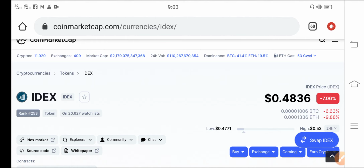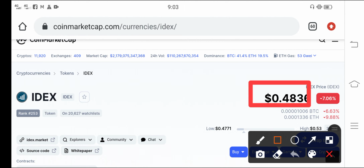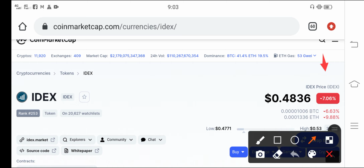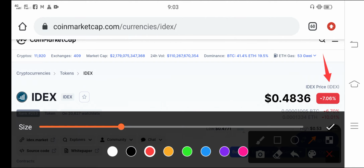The right now price of IDEX is about 0.4836 USD. That is the right now price of IDEX. And furthermore, guys, if we talk about the changes, the change is about negative 7.6% just in the last 24 hours. Now the fall of IDEX has started. The fall starts. So alert, guys.